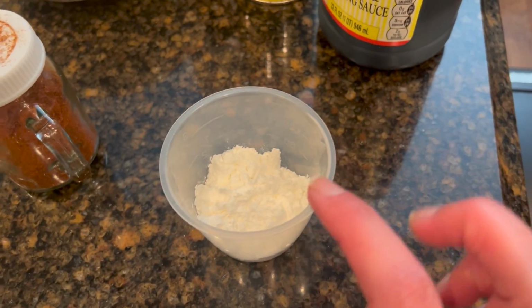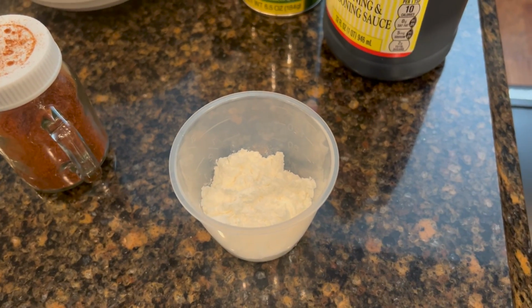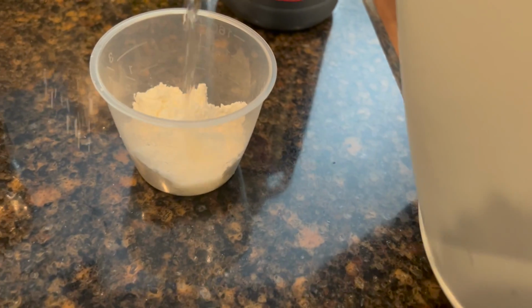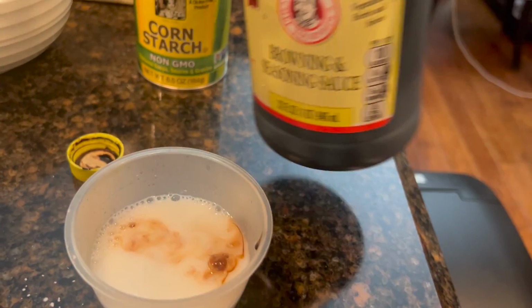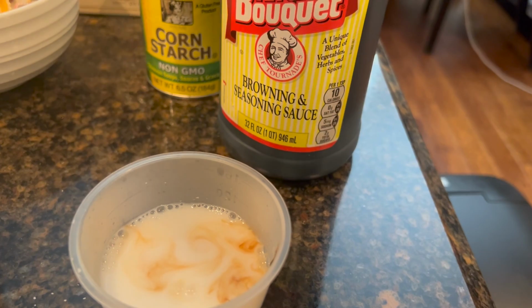Next, we're gonna add the cornstarch. I do not like to add the cornstarch directly to the meat. I like to use a little bit of water to dilute it. And I also like to put a little dash of kitchen bouquet, especially tonight because I'm doing ground pork instead of ground beef.